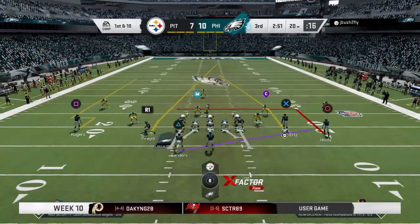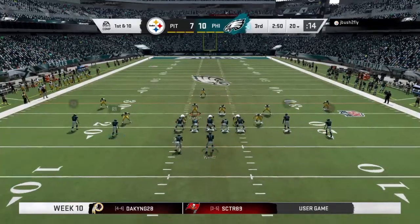Hey, check motion man. Put your hands on him. Get hands on motion man.